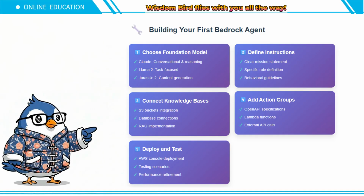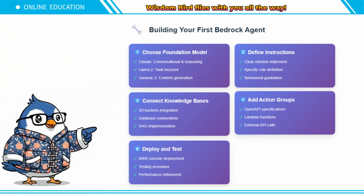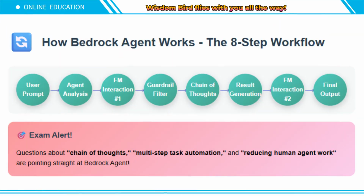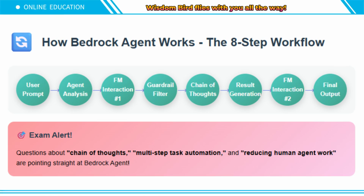Master these 5 steps, and you're not just passing a question, you're proving you can build real-world AI solutions with Bedrock agents. Now for the really cool part. Let's peek under the hood and see how this magic actually happens. This workflow is definitely going to be on your exam, so pay close attention. The 8-step Bedrock Agent workflow.